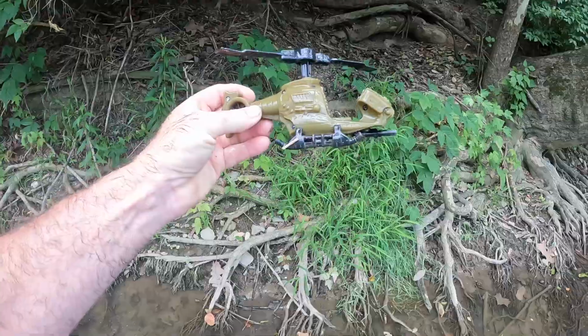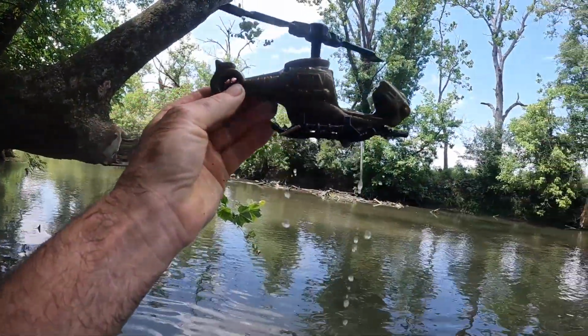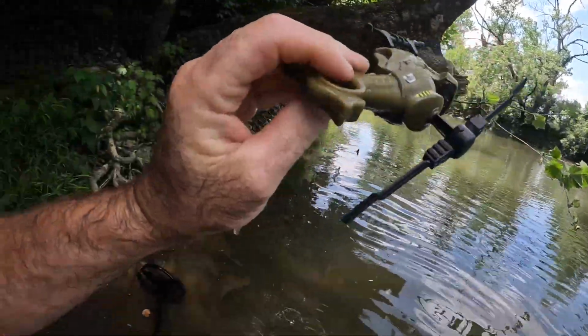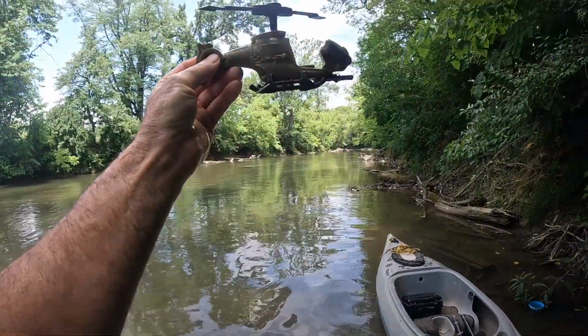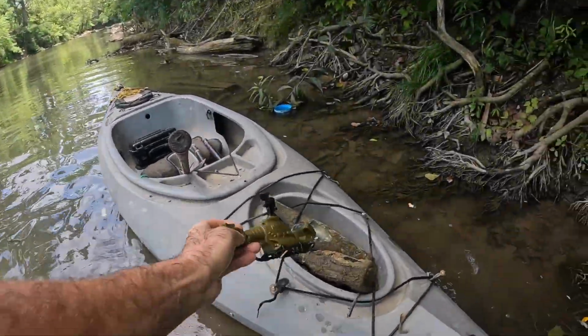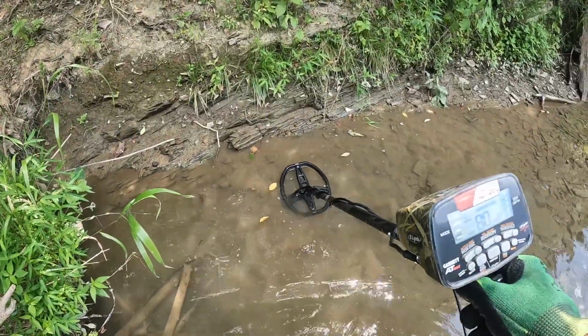Oh yeah, now that's the find of the day right there, man. What do you think? Woo. Yeah, we'll throw it in the boat, just in case. I like it. Got a nice little squeaker right here. I think it's worth getting you out for.